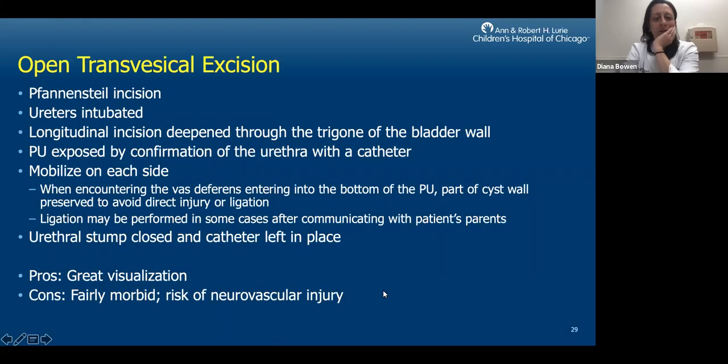So, open transvesical excision. Caveat, I've never done this, but this is essentially going through, as it sounds, the bladder. So you make a Pfannenstiel incision, identify your ureters, and then you go basically through a longitudinal incision right through the trigone of the bladder. You expose the prostatic utricle. Same deal where you would place a catheter into it previously, and you mobilize on each side.